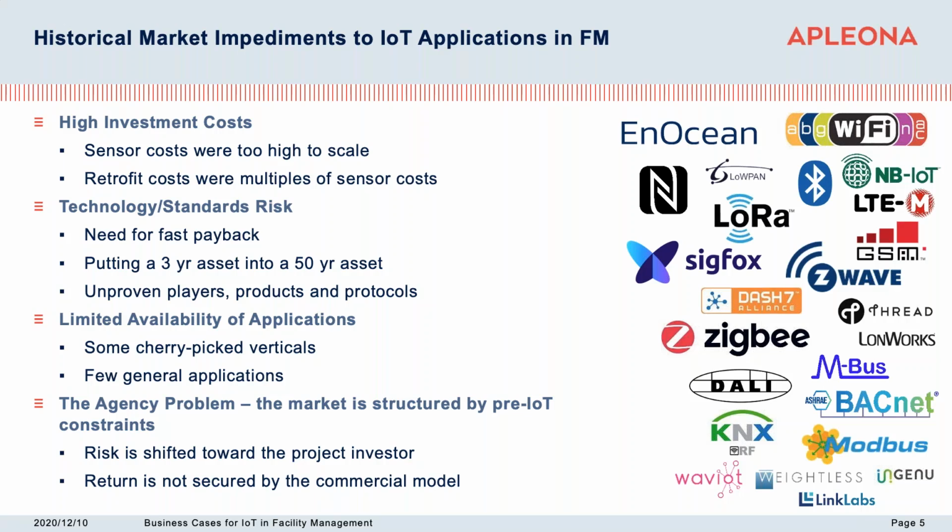But luckily, the picture is changing. I would now like to briefly explain why we think that we as an FM provider are now in the right position to implement digitalization and IoT projects. So why is now the time?